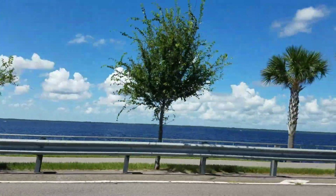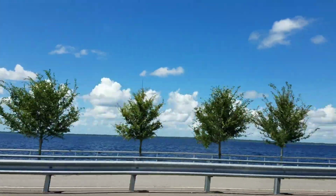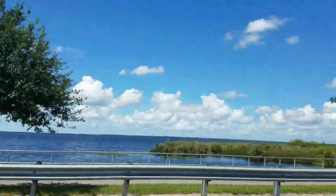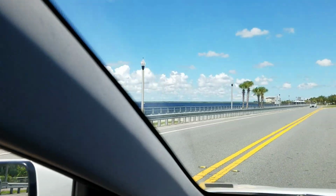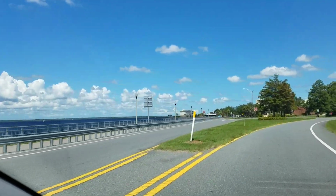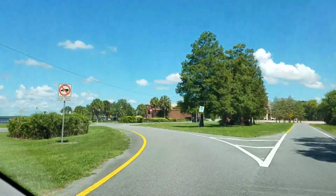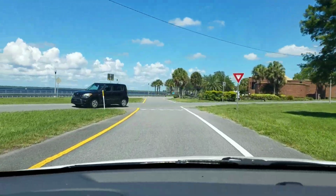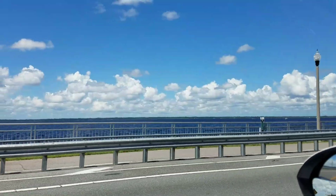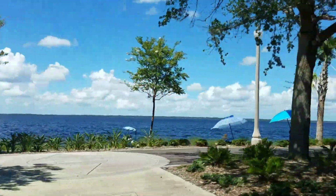Just on the other side of that guardrail is the Sanford River Walk, which looks like they've expanded a little bit since last time I was here, which is pretty cool. It's a very, very nice area along the lake to take a walk. Sorry for the crude front windshield view, but that's it right there. As a matter of fact, why don't we, yeah, let's go ahead and go over here. Look at this crazy road here. So this here is the Sanford River Walk.